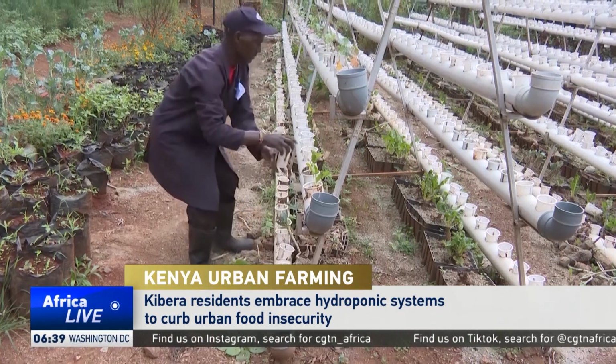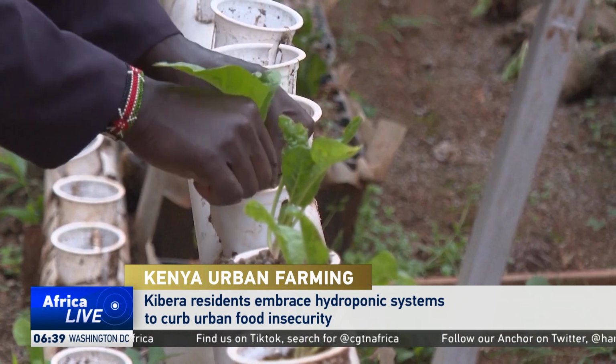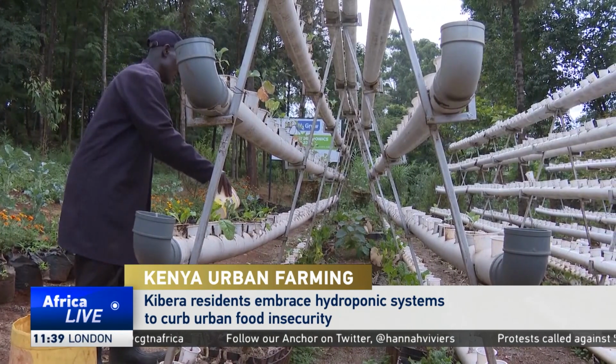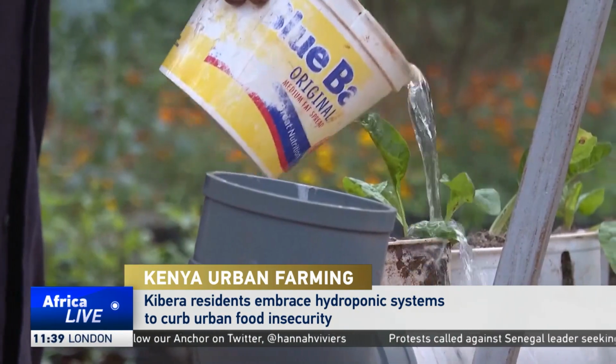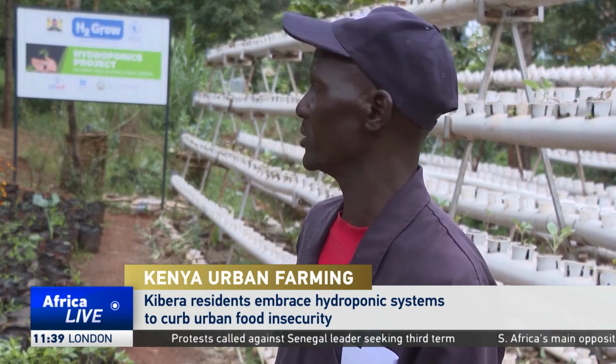David Omari is one of many farmers practicing urban farming in Kenya's Kibera informal settlement. He uses vertical methods of farming. We use this type of farming simply because in Kibera we don't have enough land on which you can plant, such as what you can see over here.